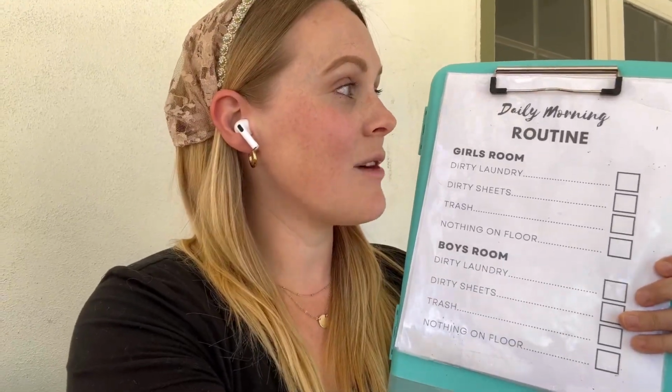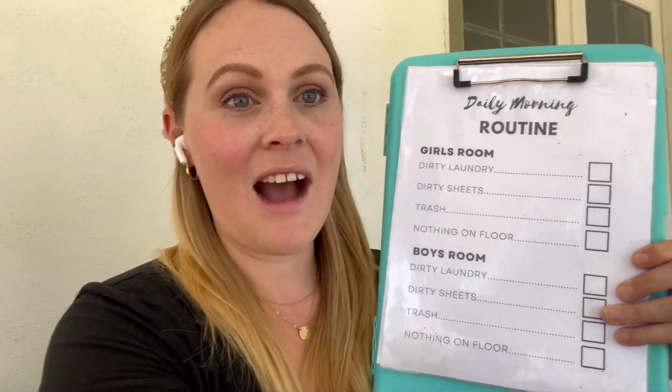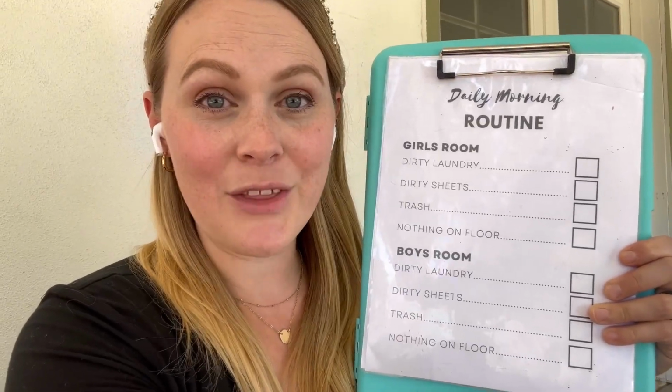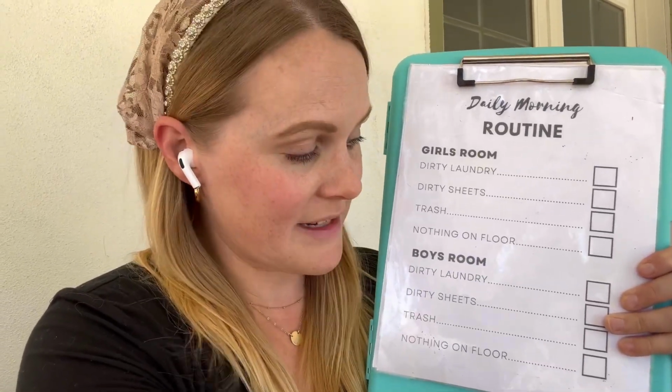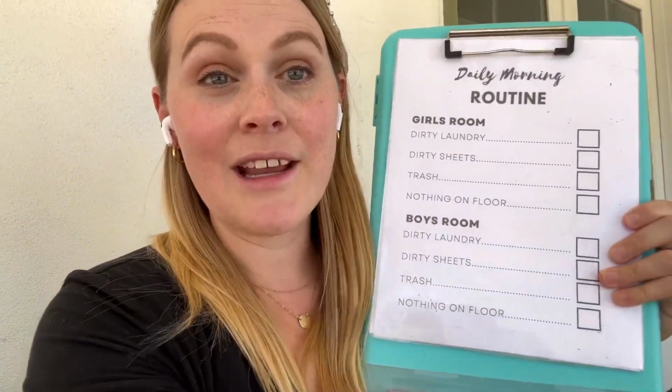So here is what I did. I got myself a clipboard and I printed out some daily routines for each of the rooms that we would have done. I wrote exactly what the room was and all the expectations for each room. And then I got a clipboard that has a little opening, and I put a dry erase marker on a laminate so that on the laminate sheets, they could easily check things off.